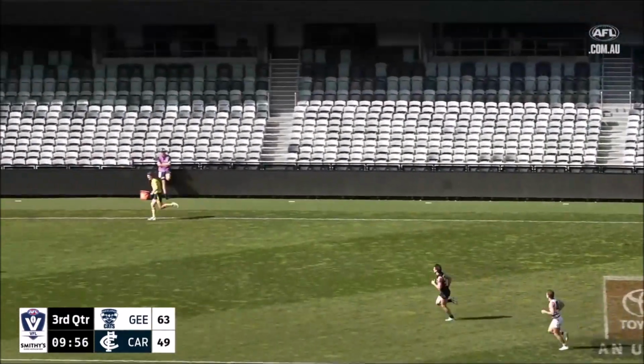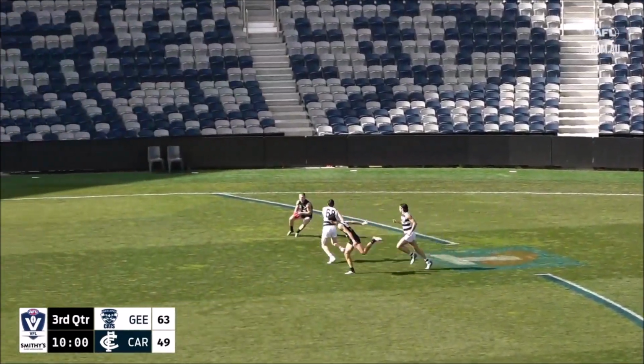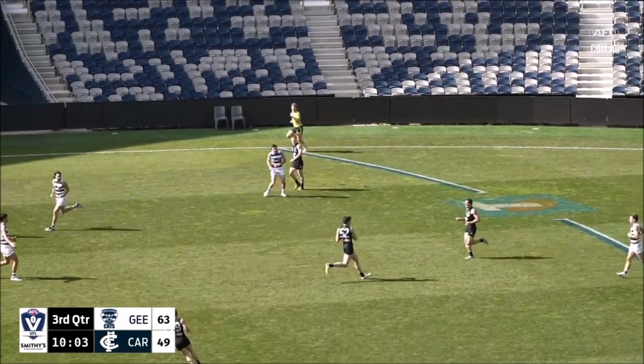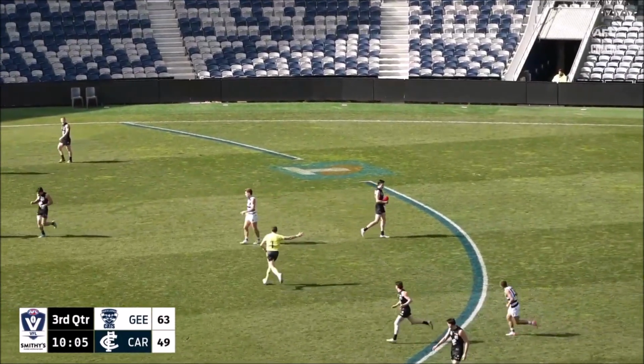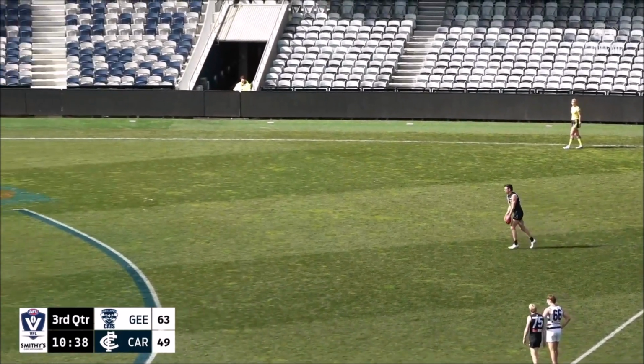And pass from Nelson to Travalia. Kicks long in the Carl direction, falls out the back. This is where he likes it. On the run, 45 out, spots up a target. Good, intelligent play to McMahon. He's been leading out well. It's been a little bit of time in defence in the second term.